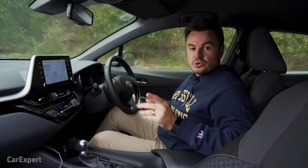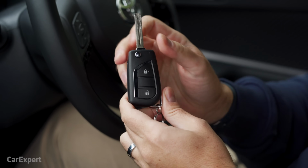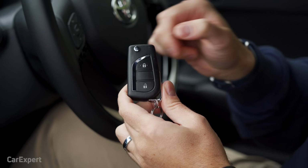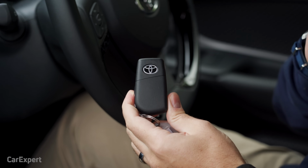What about the key? Well, join me as we step back in time. Look at this. It is an actual key that you have to put into an actual hole to start the car, not a proximity sensing key. So you've got to lock or unlock manually. There's no boot release button either. And then on the back there, you've got a little Toyota symbol.